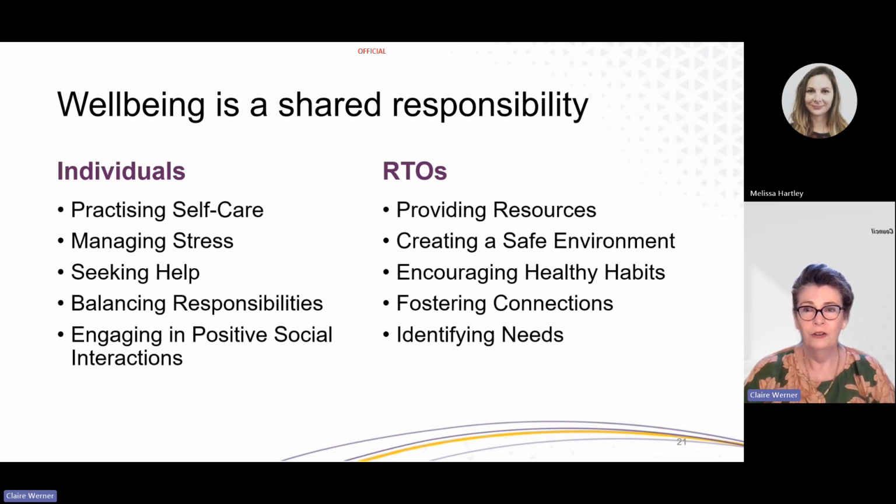When we're talking about RTOs and their role in supporting wellbeing, it's really about creating an environment that actually enables students to maintain or improve their wellbeing. So providing resources. Now, again, depending on the size of your organisation, offering counselling services might be that you actually have internal counsellors. It might be you provide referral information to external counsellors. It might be that you have an EAP in your organisation. It can look like lots of different things. You might offer some mental health workshops, and you might facilitate access to external support networks. There's many things that you can do there when we say provide resources.